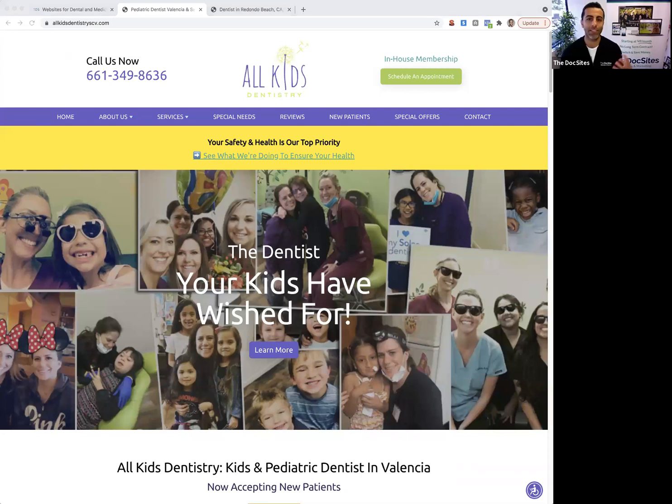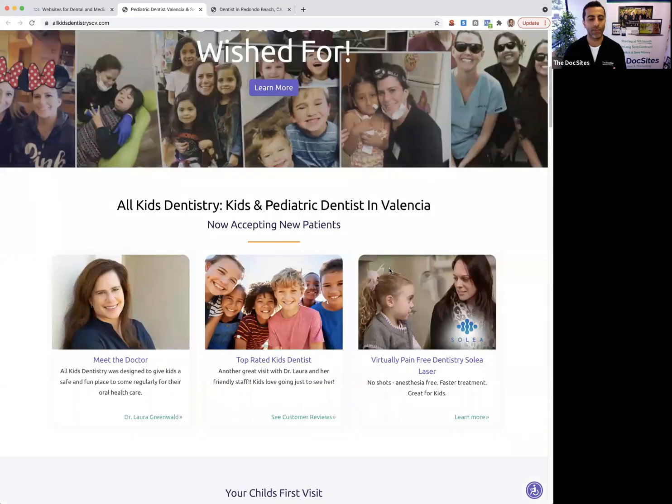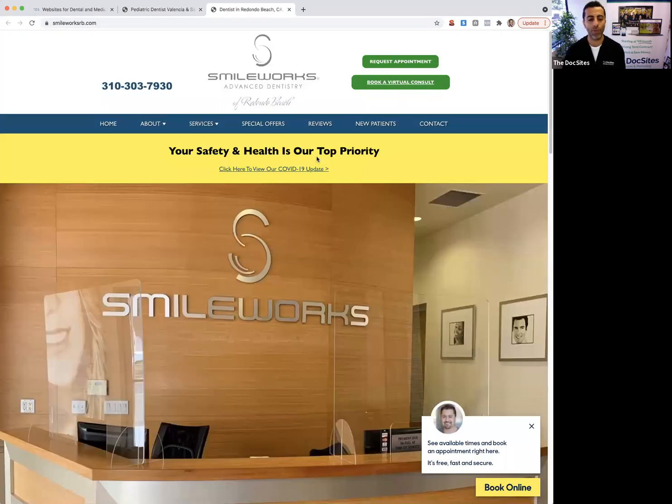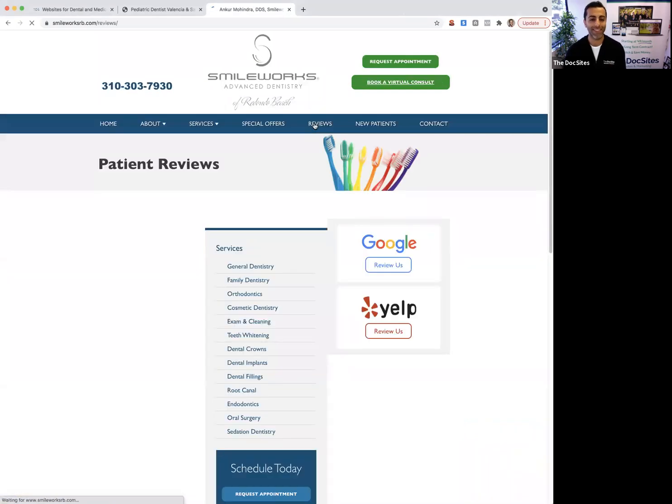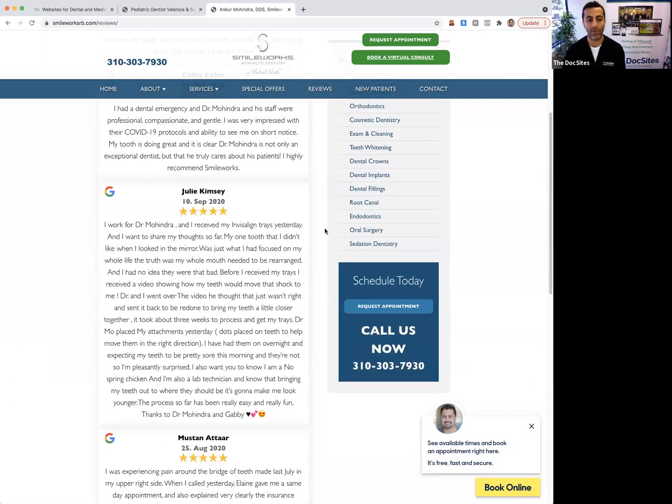So there are some essential elements that a practice owner needs to know about to be successful online, right? One of the key things is showcasing how you're different and standing out. One way you could do that is to personalize your photos on your website. Take these cookie-cutter photos and actually put real photos of your office, your staff, and things like that to personalize it. A second way to stand out is to embed your positive Google reviews. Now, many dentists out there have amazing positive reviews, but not all of them actually showcase their reviews that well.